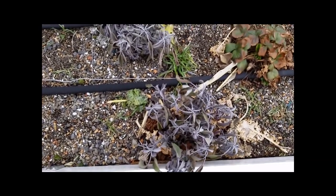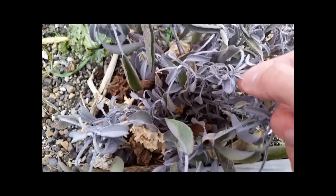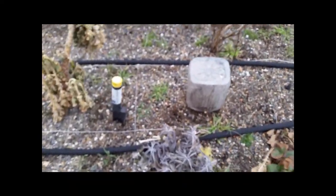Sage, also looking beat up, but there is new growth right here. That's looking good. The plant looks relatively healthy considering the cold weather we've had.